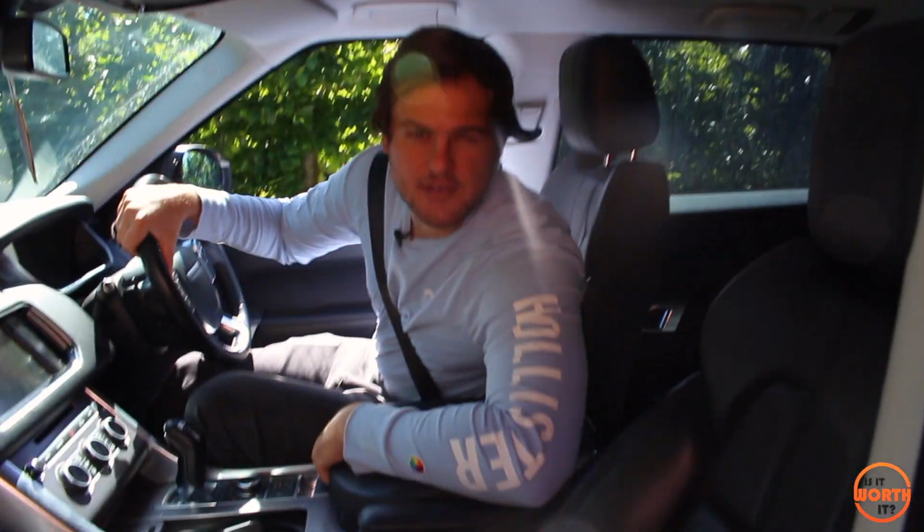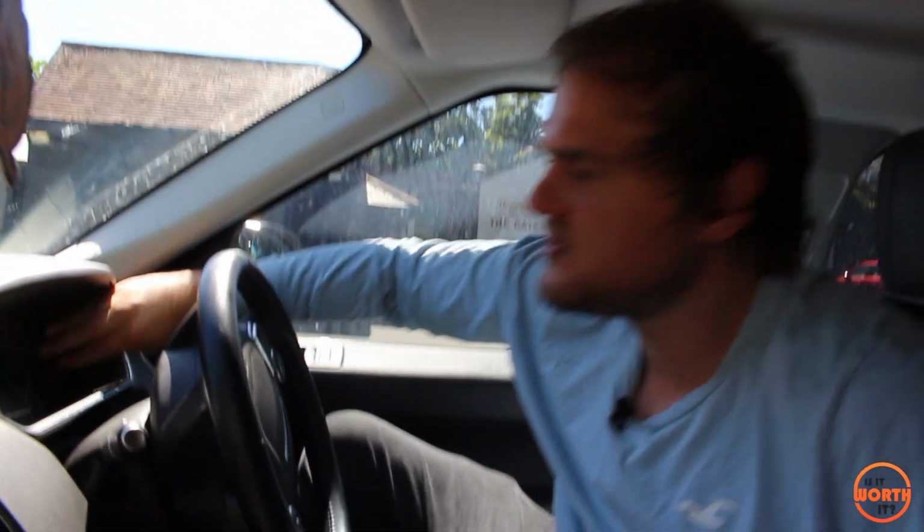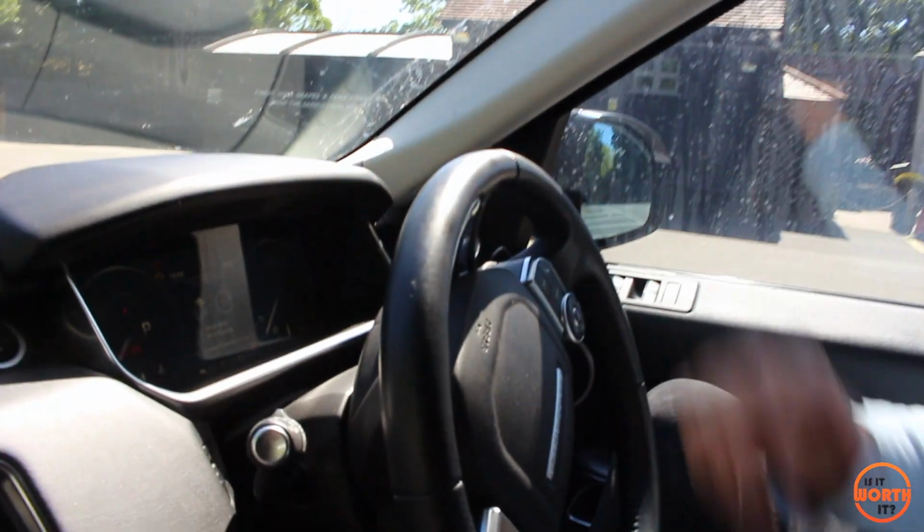Let's check out the interior of the Range Rover. So it's actually really nice inside. You've got this digital display now. It's fully digital, and that's a nice added bonus. Usually I don't like that, but in the Range Rover it's really good. The steering wheel is quite small, but that fits in well with such a big car. You've got this nice little small steering wheel.